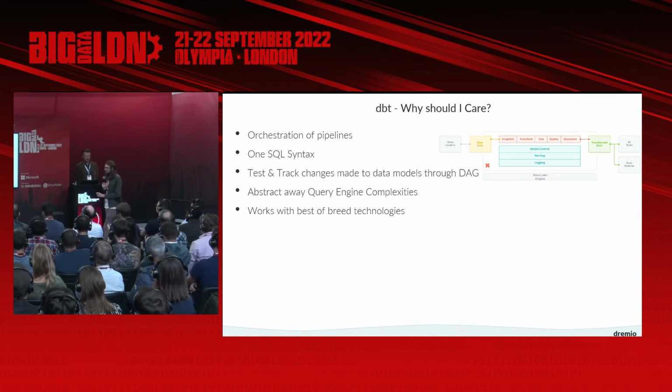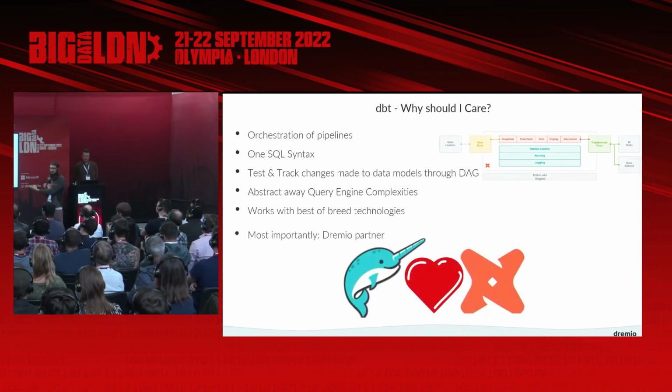One thing I will also mention around the best of breed technologies and why we love DBT: they are a Dremio partner. That's the most important thing. Otherwise, they wouldn't get a slide here.